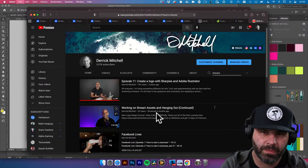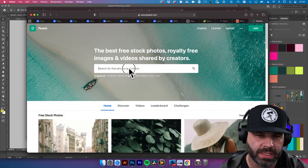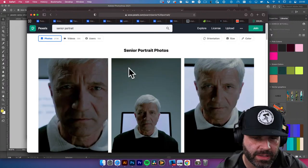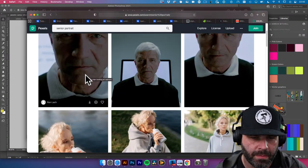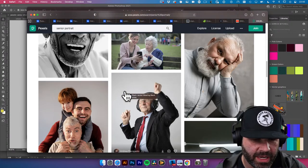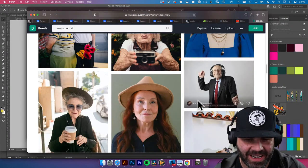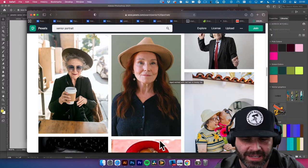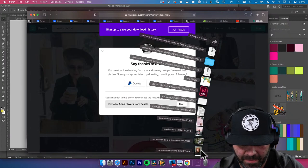So what I'm going to do is go to pexels.com and search for a portrait to see if there's something in there. The problem is all these photos are going to already be corrected. Oh, hey, there we go. This actually might work. This photo is really dark though. This is a different kind of senior. Not what I was expecting, but we can play with this. All right, this could be a good one. We'll just play with this one. Another photo from Anna. Thank you, Anna, for the photo.